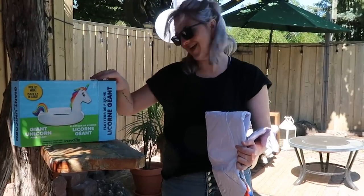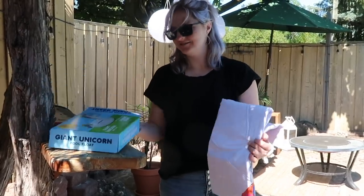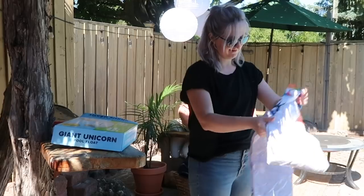One thing to know about my friend Jess is that she is obsessed with unicorns. The unicorn obsession, it's a real thing. The internet tells me it's a real thing. And I was not gonna let her down by not putting something unicorn in this space. So I decided it would be nice to give her her own personal unicorn floaty.